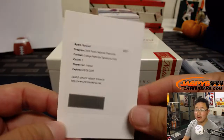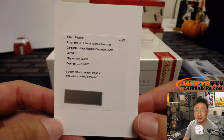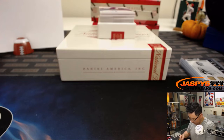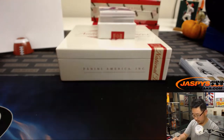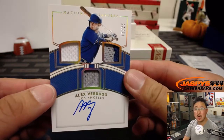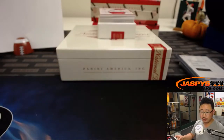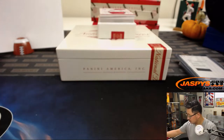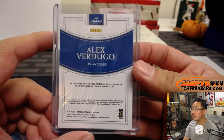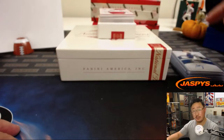Redemption. Automatically goes to Paul Nixon. College Material Signatures Gold, Nick Senzel. Gold probably out of 10, maybe? So one of the Reds' up-and-coming prospects. Then for Peter K, little Dodger Joe Mojo, Peter, 12 out of 25 for the number two, Peter K. Alex Verdugo. That's one of the big prospects for the Dodgers.